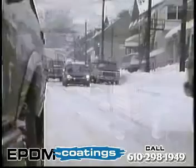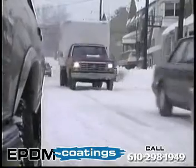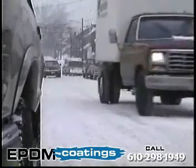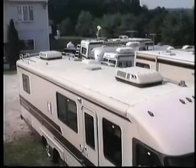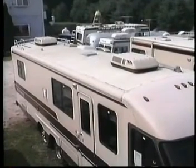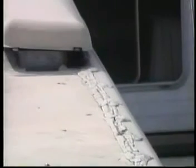In the blazing heat of summer and the freezing cold of winter, the elements are always attacking the roof of your recreational vehicle, and they always win. Ultraviolet rays can make your roof brittle and cracked. Water can cause corrosion and leaks, and extremes in temperature can cause freezing, expansion, and contraction damage.